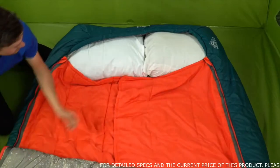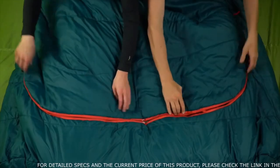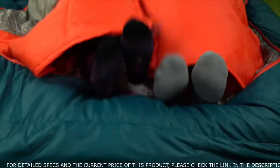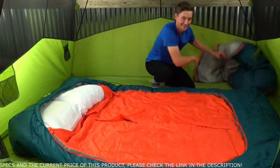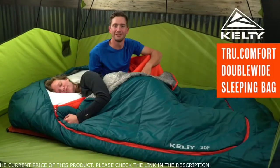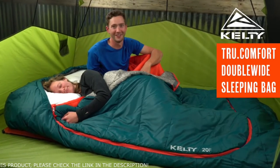And Kelty's patented design gives you each your own built-in blankets. If playing footsie gets a little steamy, the Comfort Tuck zipper system lets those feet escape and cool off. And when things get really hot, you can zip off the entire top layer. Truly built for two, the Tru.Comfort double wide is the perfect place to snooze or snuggle under the stars.